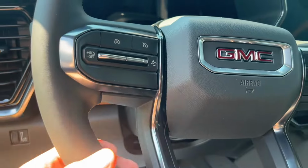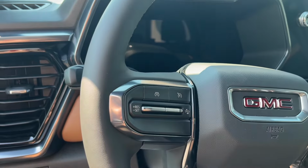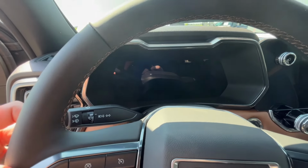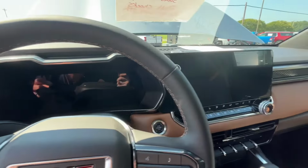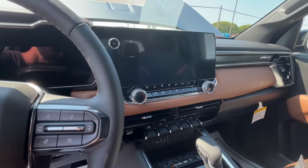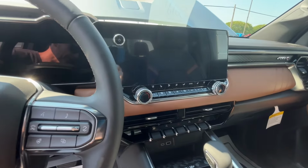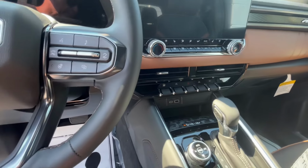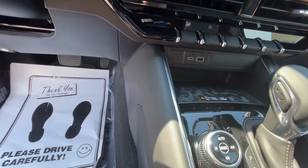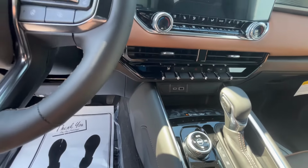It does feel like it has a very high quality to it, and it is heated. So you get an 11-inch driver display as well as an 11.3-inch infotainment display. This one does have wireless Apple CarPlay and Android Auto, so the vast majority of you are going to be using that. And here you have a wireless phone charger.